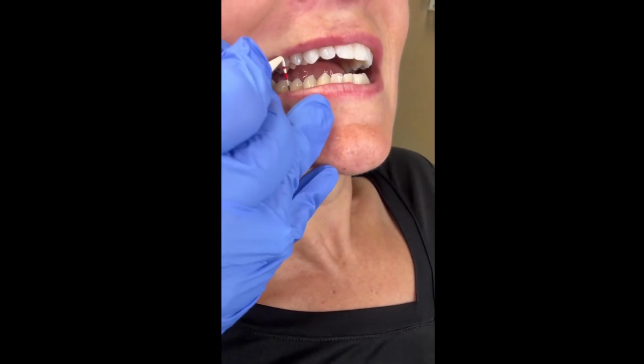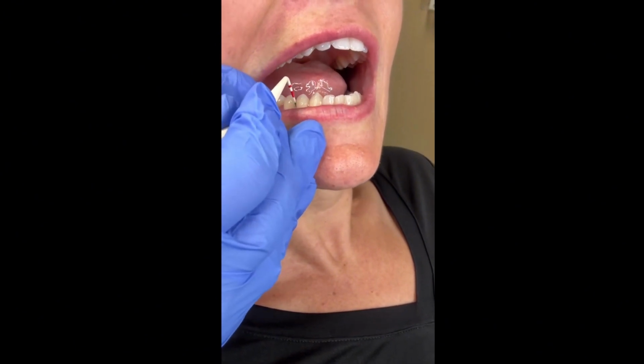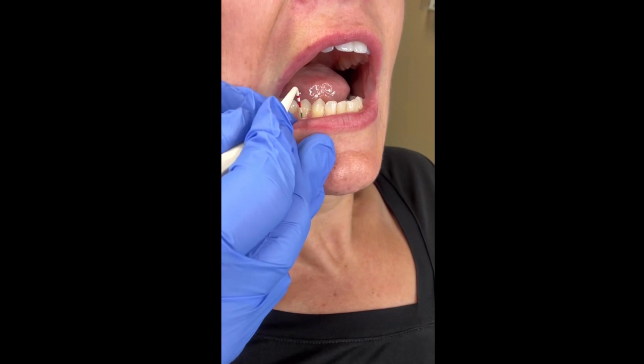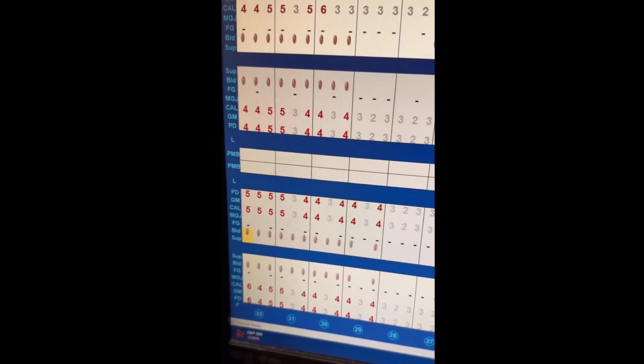And so instead of pulling that tooth, we want to maintain every single tooth for as long as we can. So we send you to a specialist, and a lot of times those specialists will treat you and they'll send you back to us. So the communication between the general dentist and the specialist is absolutely crucial. There you go, 4 steps to eliminate gum disease.